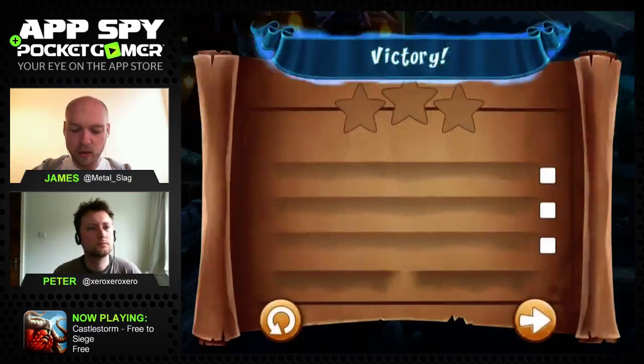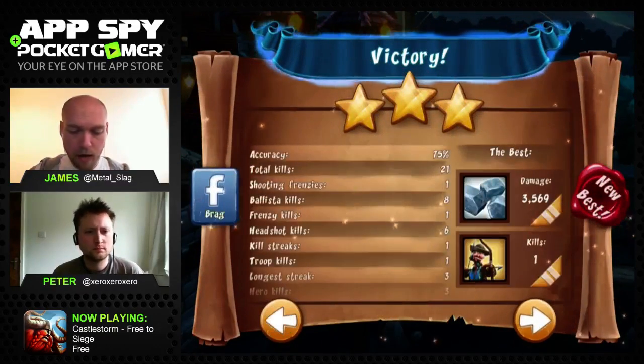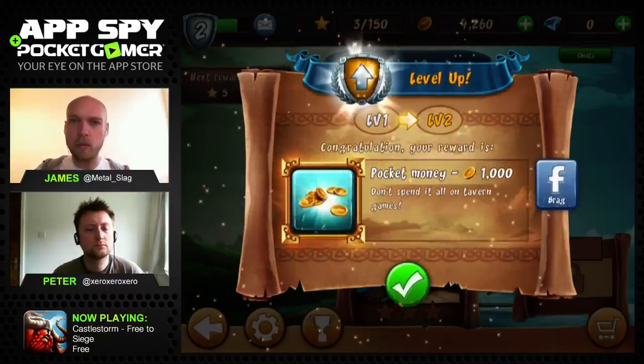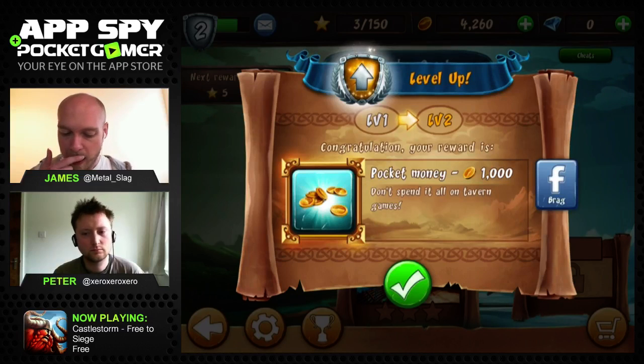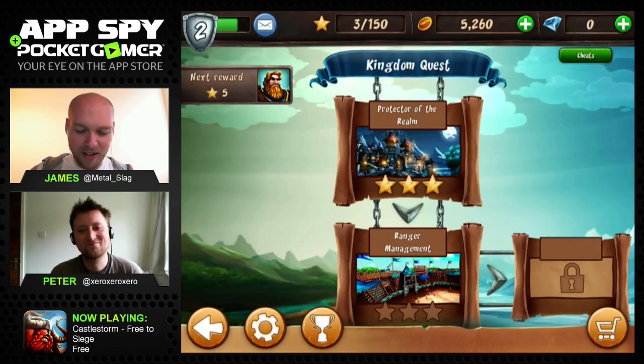That was basically our tutorial for all intents and purposes, and it was pretty enough. I just want to see the beginning of a normal level. So I've gained some cash. Again, we are talking free to play here. So I've been given pocket money of 1,000 gold pieces. Don't spend it all at once, it says. That might be harder than you perhaps think, because that's what they do.